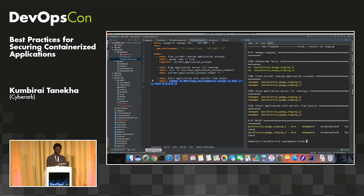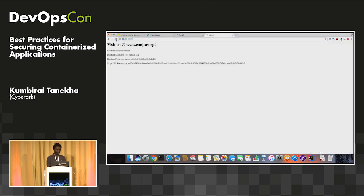Great, so that's done. And if I go ahead and refresh here, you see that this has just changed. And everything is different now, right? Except the username, because that's just hard-coded. There was no intention of actually changing that.